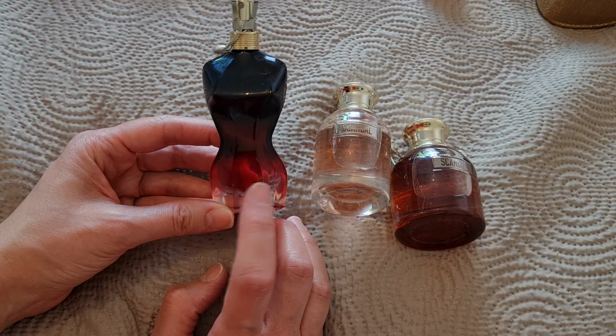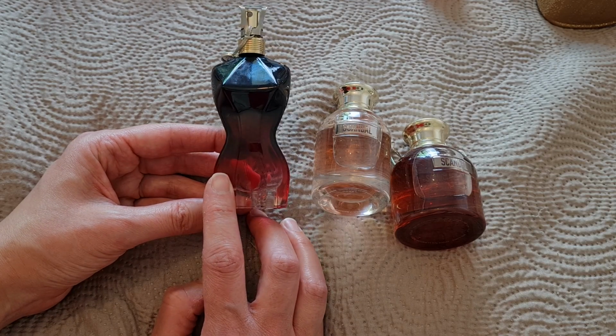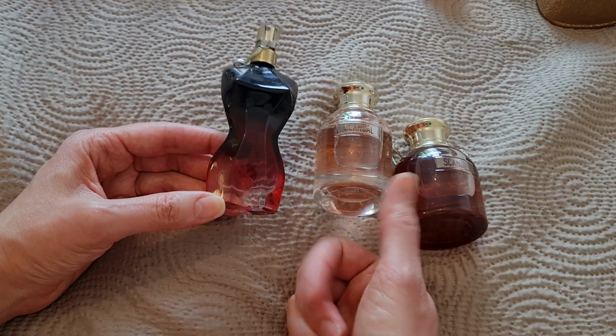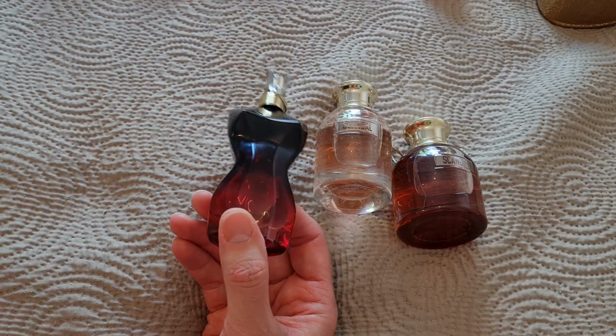And I have a full review of this one and a full comparison between this and La Belle, which I will leave a link to down below if anyone is interested. This is a definite love for me.